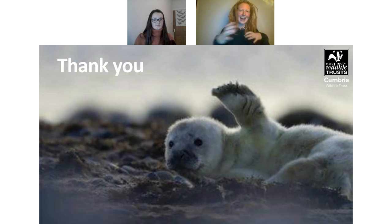Wind farms, though there's pros and cons to them conservation wise, create sort of reef-like zones where seaweed will grow and there'll be lots of fish, and it really increases the biological productivity of an area. So one of the reasons that the seal colony may have increased is because the seals can forage within the wind farm more than they would have been able to in open sea.